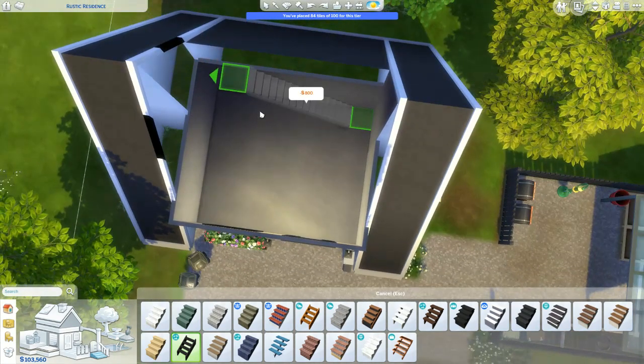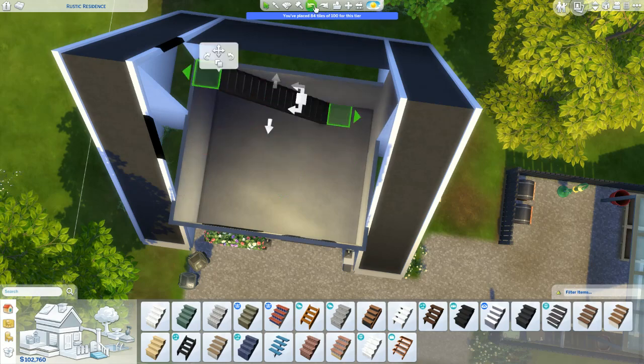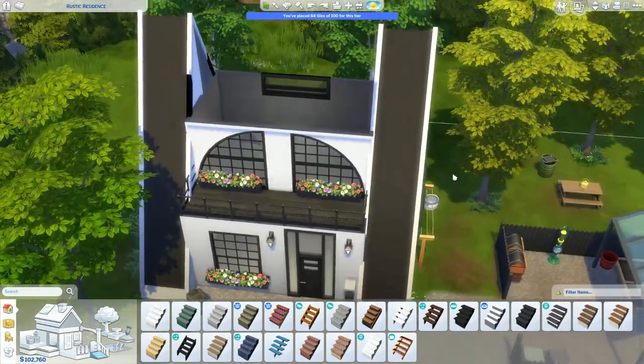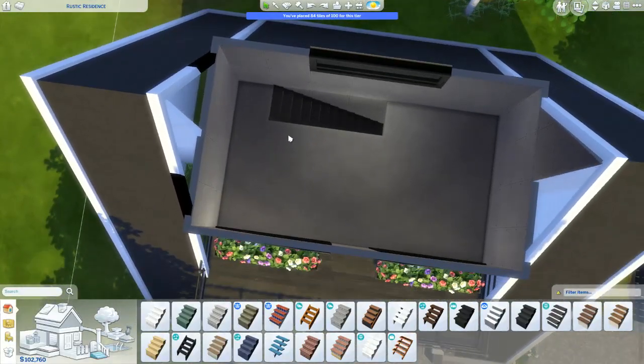Where should the stairway go, and how should you get up there? Right here? Like this? I'm not really good at using the little angle tool for the steps, so we might just have to have a regular flight of stairs leading you up. Nothing too fancy. So we have our stairs leading us up.